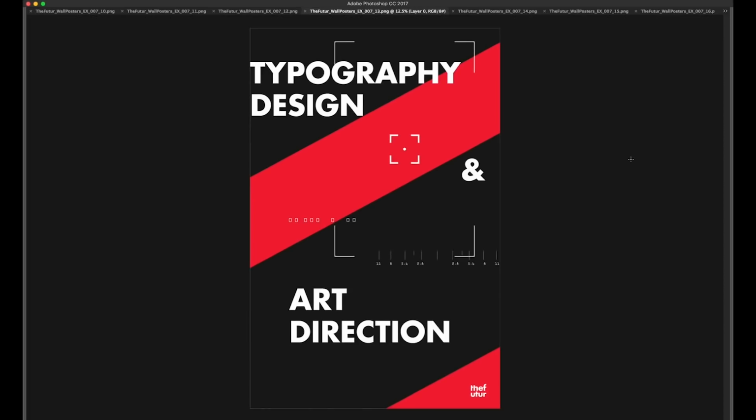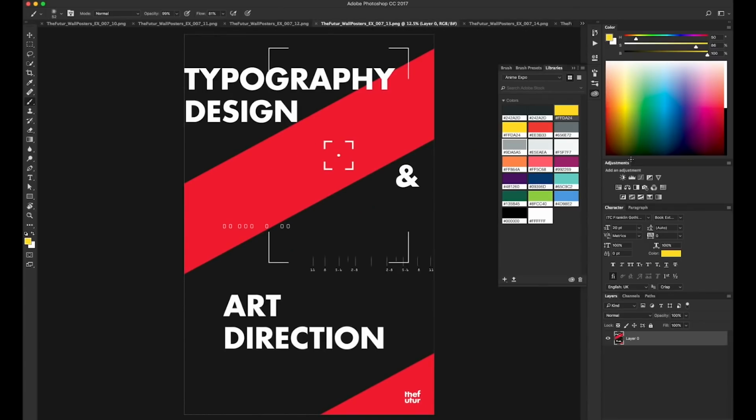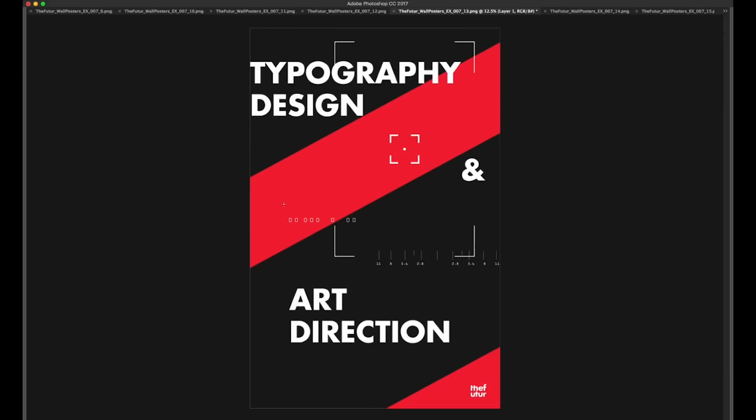Let's do the same bits. Do we need to add a layer? Yeah. Okay, for everybody on the internet, what keyboard command did you hit? They always want to know, what's the keyboard command? Shift Command N. That gives you a new layer. New layer. Okay, great.